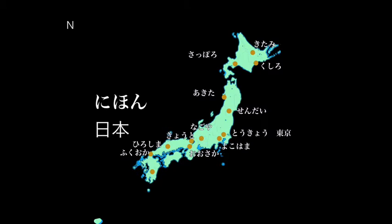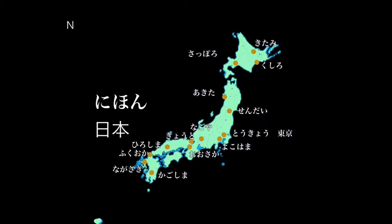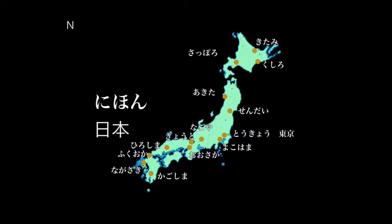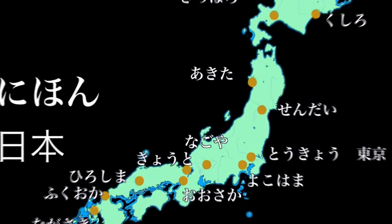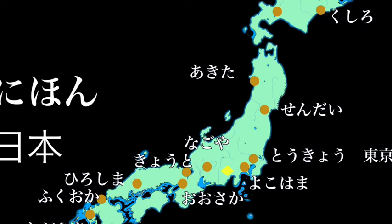Fukuoka. Fukuoka is on the southmost of the 4 largest islands, Kyushu. Also on that island we have Nagasaki. We also have Kagoshima. Kagoshima is right down the south of Japan, and from parts of Kagoshima you can see Sakurajima, which is a volcano which is erupting all the time. It's on its own island, separate from Kagoshima, but you can see it from there.